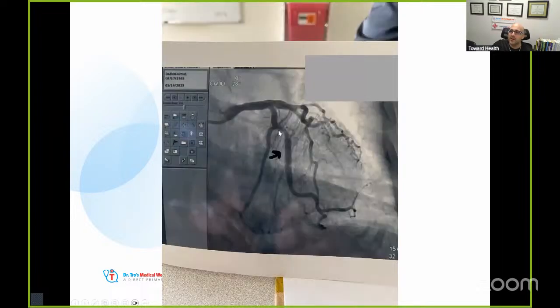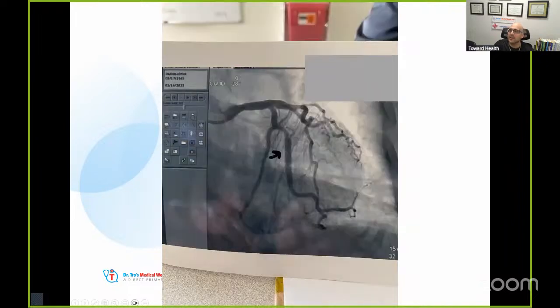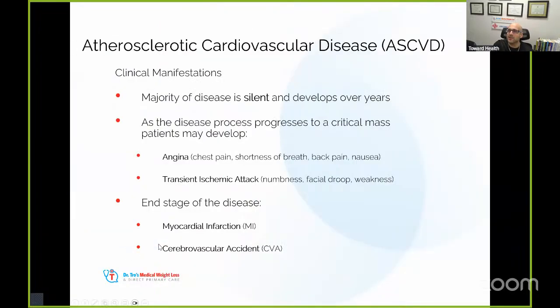So here is that artery after the stents. Can you guys all see that? I'm going to go back one here. You could see no blood going through that blocked artery. And then you could see here blood going through that artery because it's been opened up with a stent, which you could see was delivered basically between here and here. So that is an angiogram.